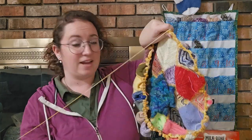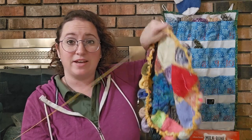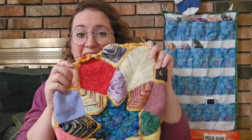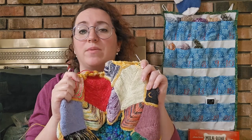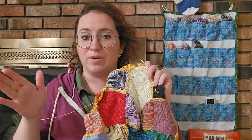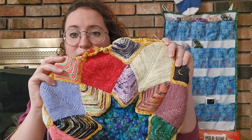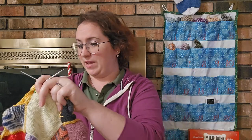I don't know how big this is going to be when it's done, but I feel like it's going to be pretty big. So this is very exciting. I like where this is going, even if I have to pick up all these stitches all the time. Like, the pickup is spread out enough that I don't get annoyed. So it's so pretty. Okay.